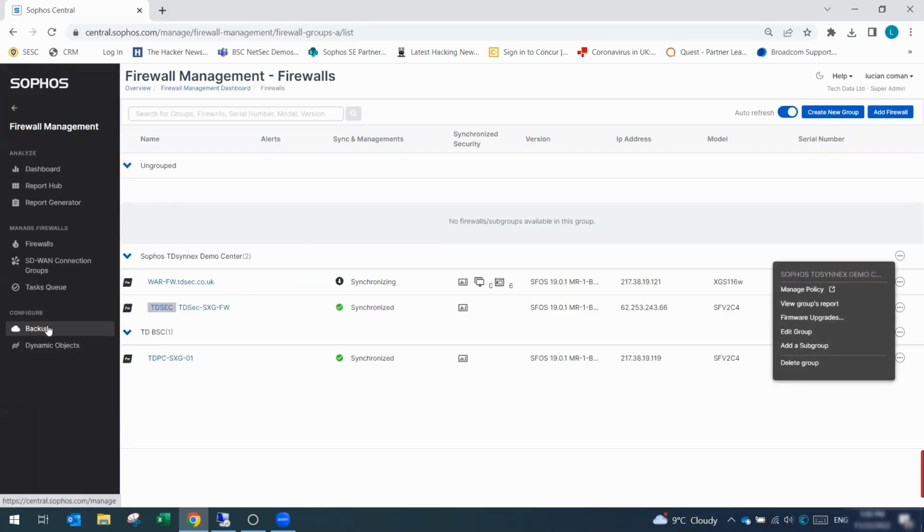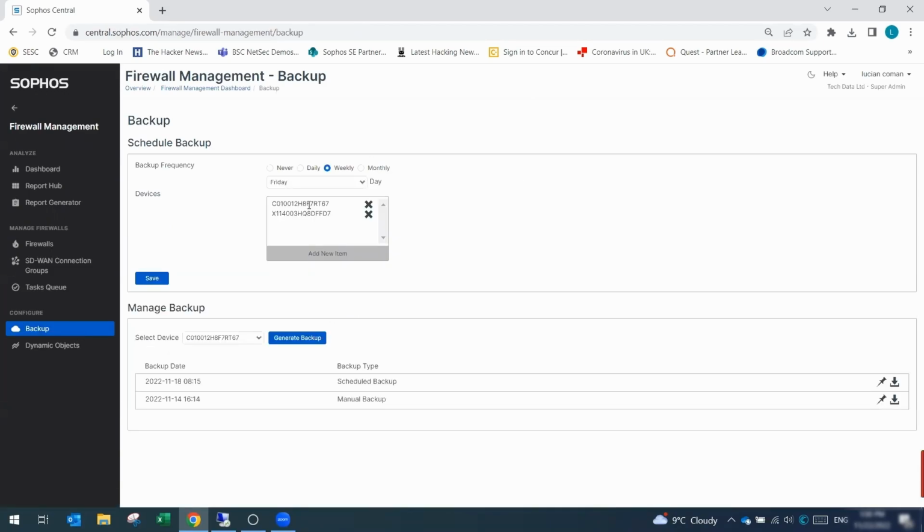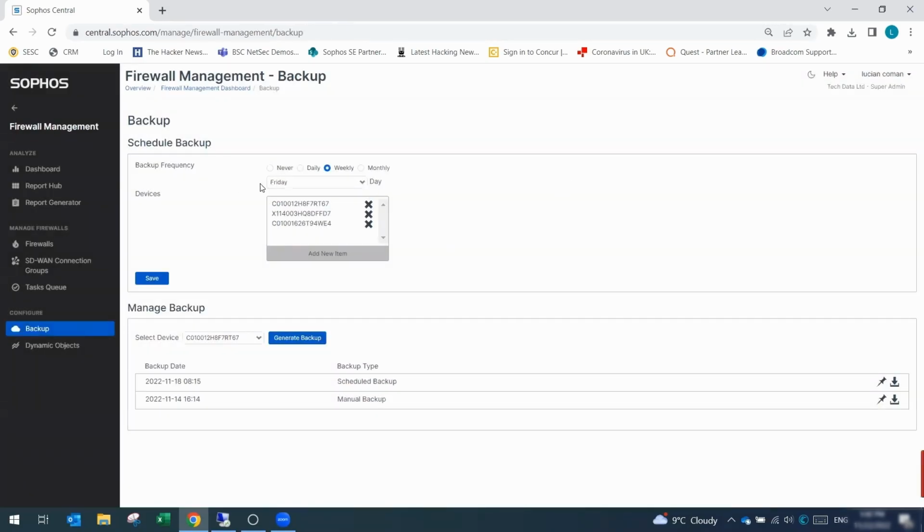And also, you can do backups from here. So I have two current firewalls on that one. I can always add a new firewall. And I can schedule when the backups will start. It can be daily, weekly, or monthly. And also I can go and generate a manual backup for each individual firewall.